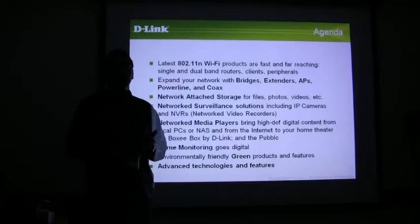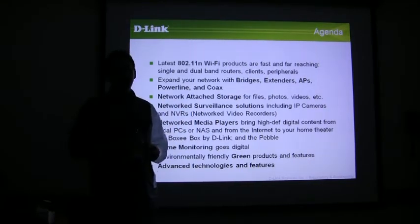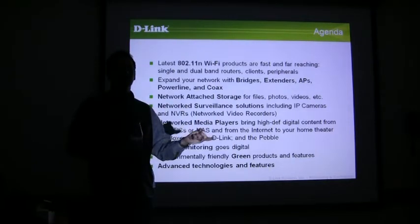So there are different levels for that, and it makes it a little bit confusing when you're standing in Fry's looking at products and trying to read and figure out what they are. But what happens with 11N is it uses a thing called MIMO, multiple in, multiple out, and it's an antenna array that senses the airwaves, looking for the strongest signal.